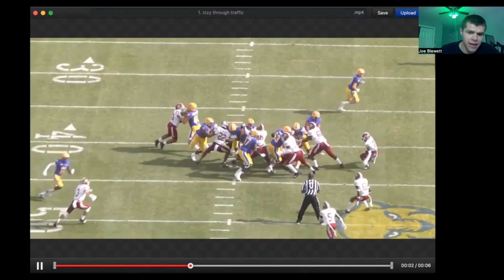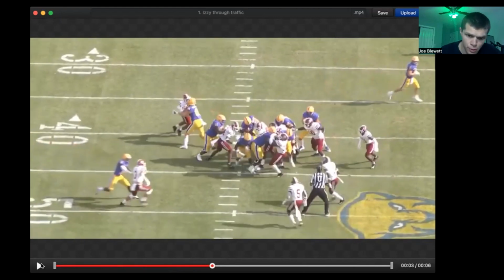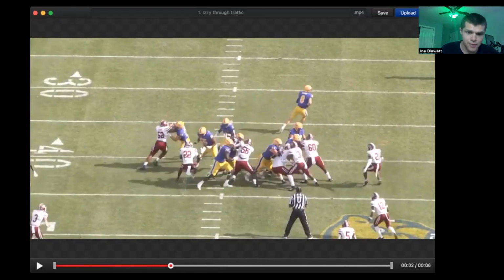And what does he specifically have to do with that gap? He has to pull his knees through. If you're going to go through a gap and your feet aren't really raising off the ground, you risk getting caught up in some of the foot traffic, and you're going to trip there. So it's good awareness by Izzy.